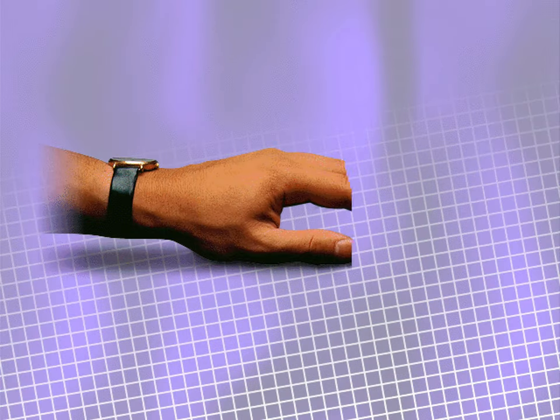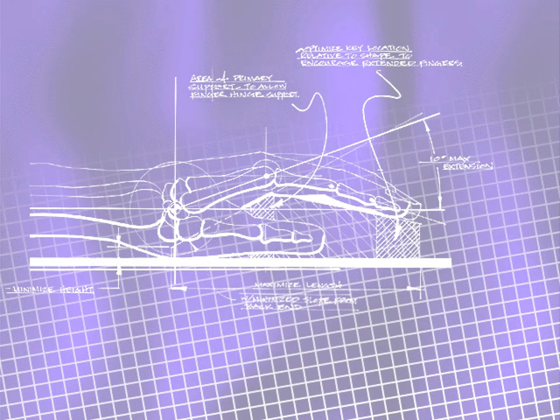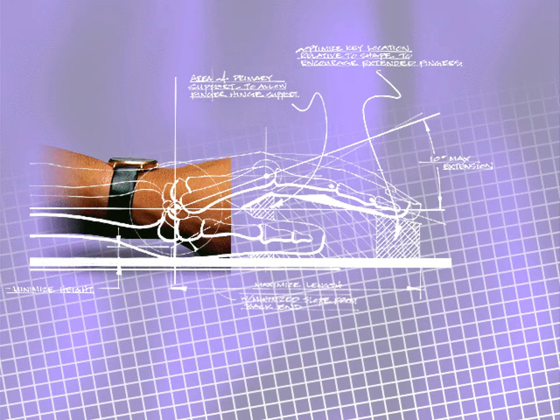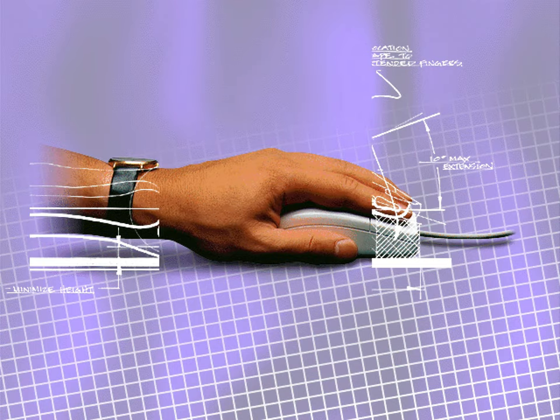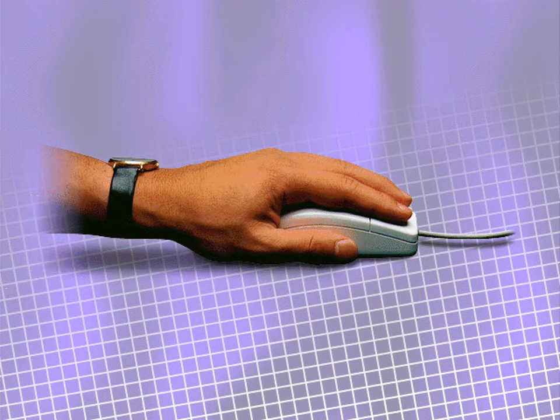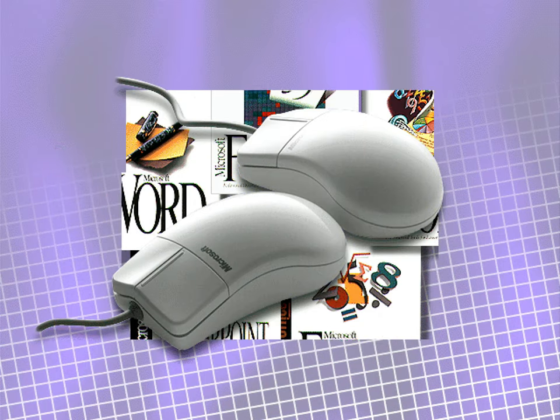The hand. In the world of PC computing, it is the hand that provides the link between man and machine. So when Microsoft set out to create the ultimate Windows pointing device, we started with the hand and filled in the space beneath it. The result is the Microsoft Mouse 2.0, the only mouse designed for software by a company that knows software.